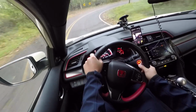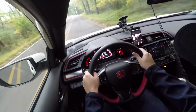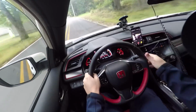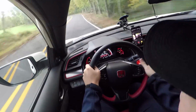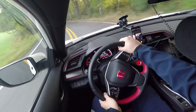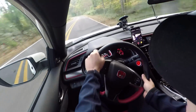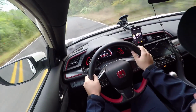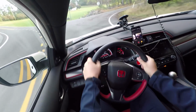I'm gonna take this curve really fast here. Yeah, it'd be like voiding the warranty for going fast on a back road here. This car is made for this kind of stuff. So anyway, don't launch your car. Launching your car is really, really bad. Here's an example of launching a car.